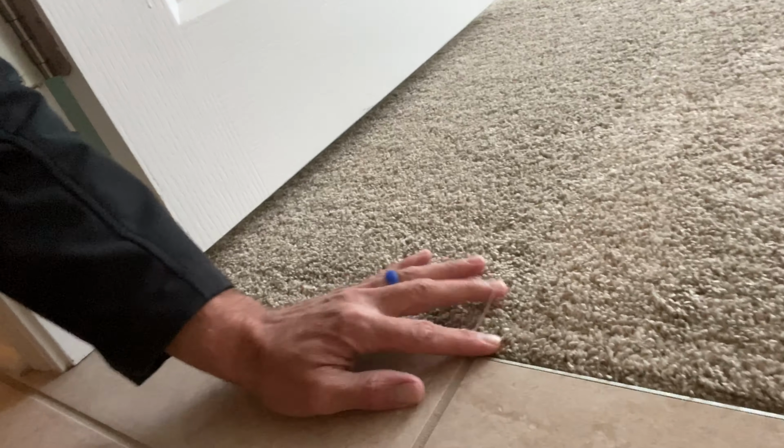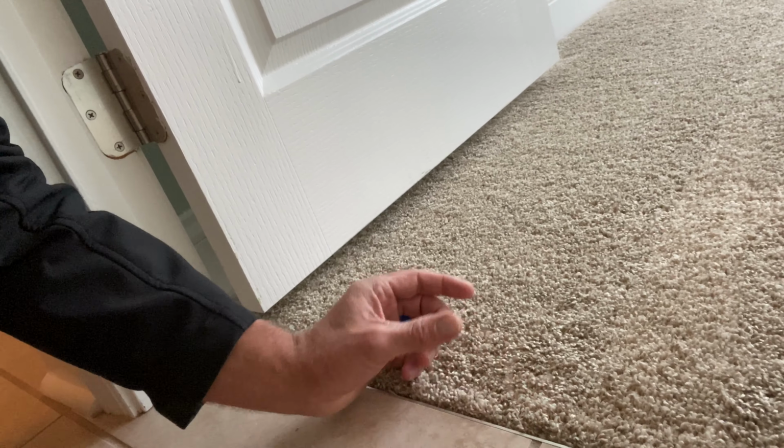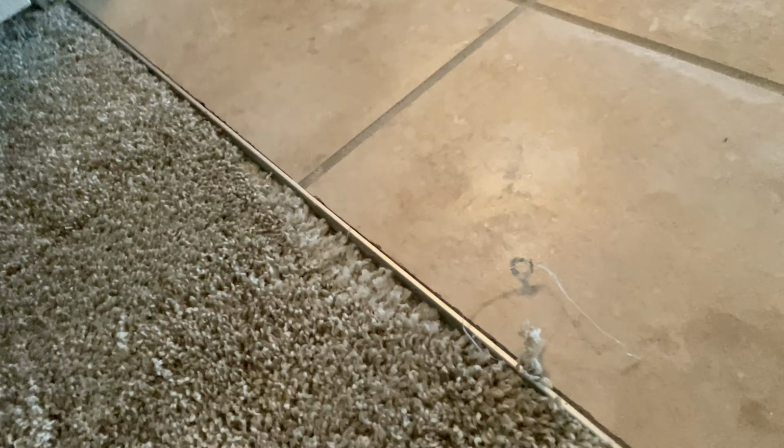All right, so I just got to this job. The transitions of all these bedrooms is where we have trouble. And I'm not sure if you can see this little booger hitting up right here. So that's one issue. I'm just gonna be able to trim that. That's no big deal. This one here is gonna need a little bit more work. As you can see, it's actually frayed out just a little bit right here.